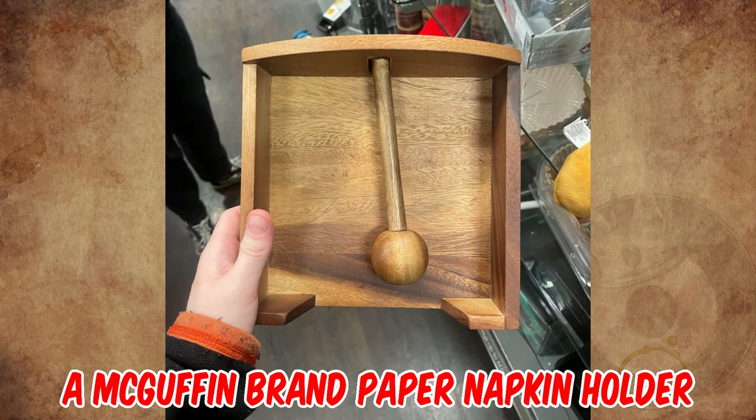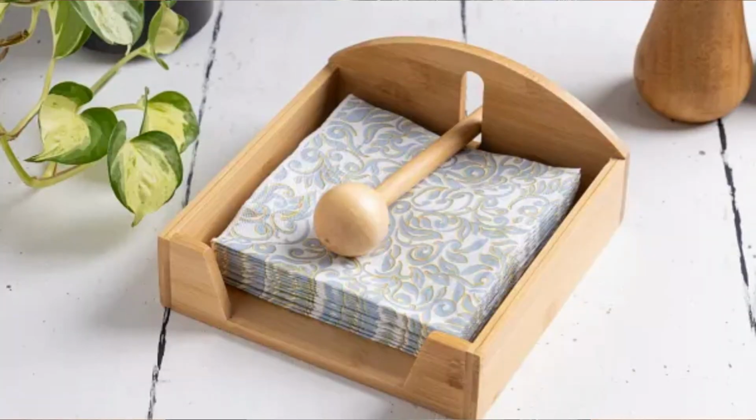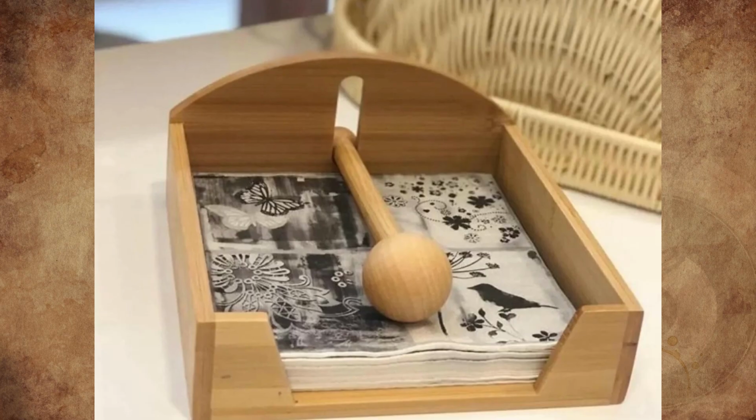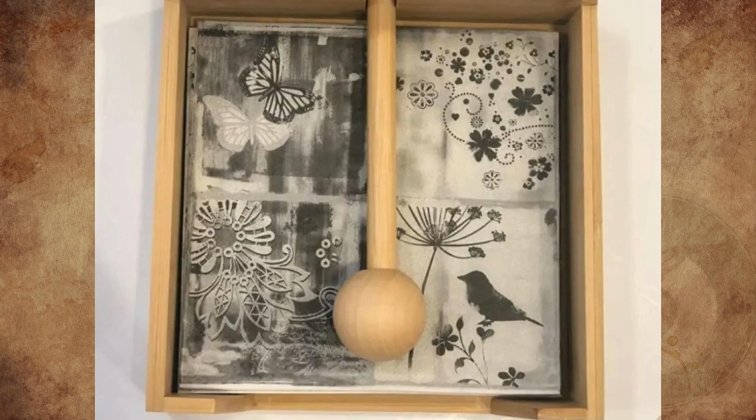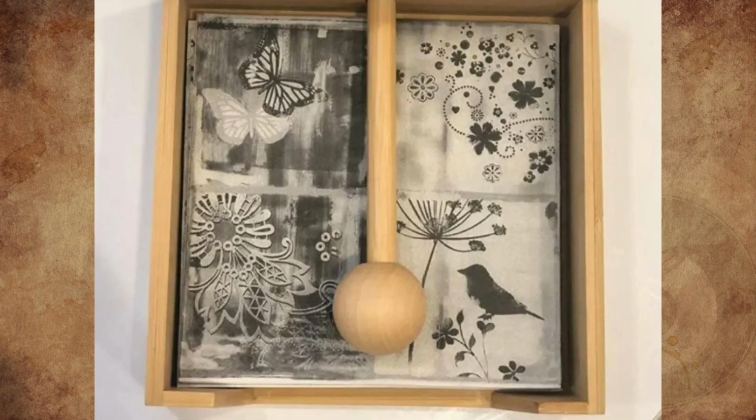It's a MacGuffin brand paper napkin holder from the mid-1980s. My mama used to have one for picnics in her apple orchard. It would keep the napkins from blowing away in the misty Atlantic breeze.